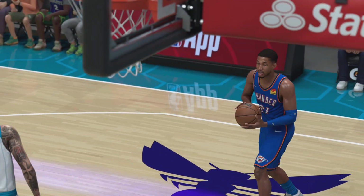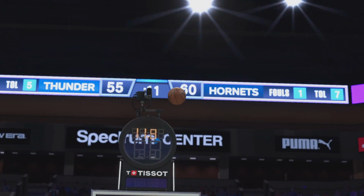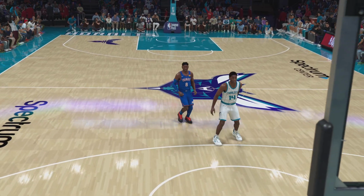Now looking at this Oklahoma City game, the Thunder are dealing with a thin margin. They better be grateful for their bench. The reserves are showing up in a big way, taking some pressure off the starters here.